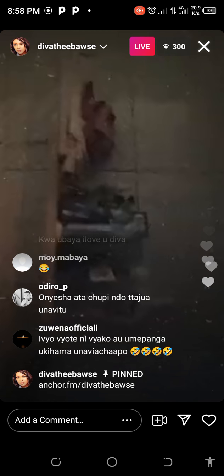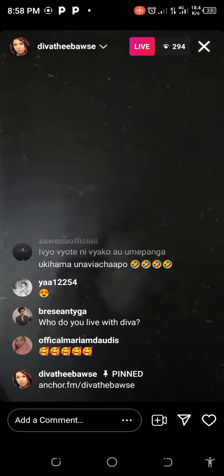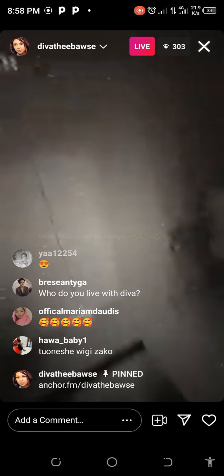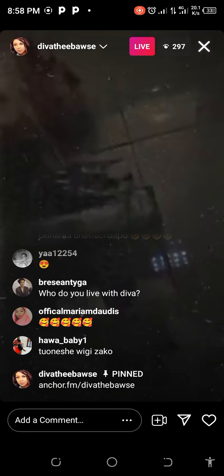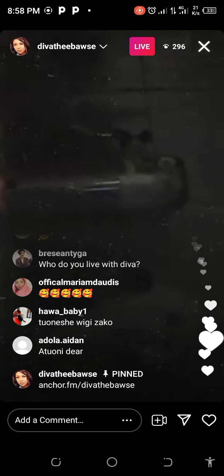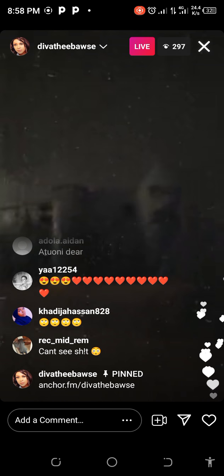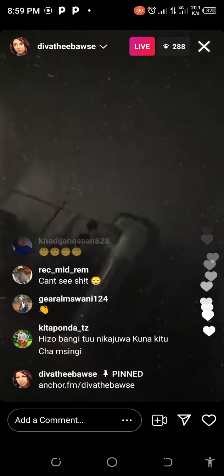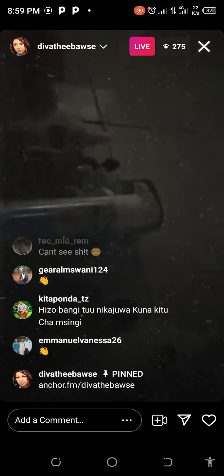So as you see that, I use this shower gel. It's dark in here. That's a heater, and like I said, kuna giza, so there's a lot of shit here. I wish I could do this in mchana. Mchana is better, right? Kuna face mask, kuna mouthwash, kuna olive oil kwa ajili ya mgongo.